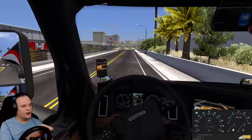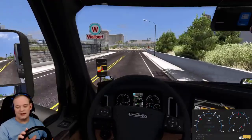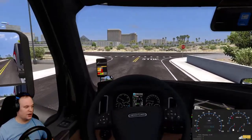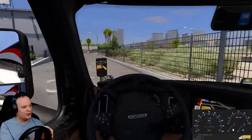Hopefully our trailer is going to fit in here to load. Oh, we're going to be pretty stuffed. Yes, Dave, I'm watching you. I've just shown everybody that I bought the cheap one. Wow, the brakes are just harsh as anything. That's like that in real life. I would not want to drive this truck.